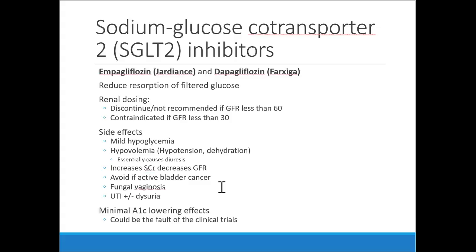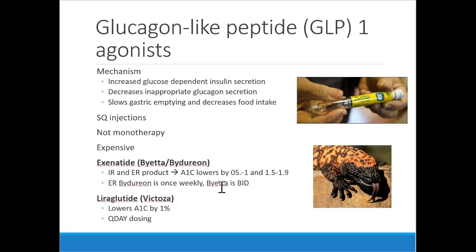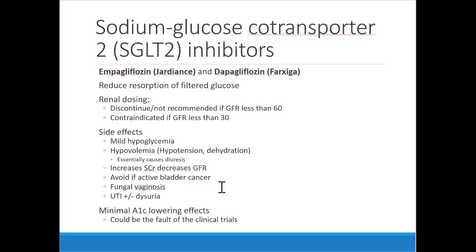Again, they have some interesting side effects. I'm not sure if there's something that we should be really jumping on board with right away, but it'll be interesting to see where they get used. Also, very new drugs, brand name, expensive.